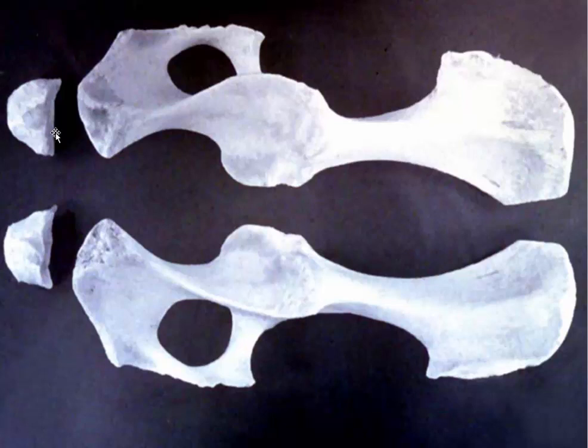A similar thing is seen in cats. Heavy neutered male cats, young cats, will pop off the top of their femurs. Same sort of thing, and the condition is known as epiphysiolysis.